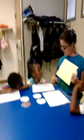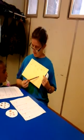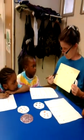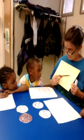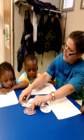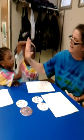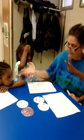Can you give me this number sentence? 2 plus 2 more equals 4. Would you give me this number sentence, please, Dariana? 2 plus 2 more equals 4. And if I put in for us, 2 plus 2 more equals 4. High five. You just did your first math sentence, adding. You can add 2 plus 2. 2 plus 2 equals 4.